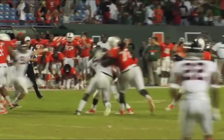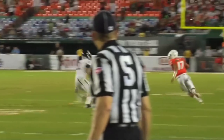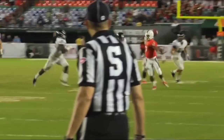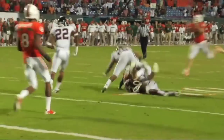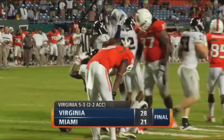Out of the shotgun. There's the snap to Morris. This for the game. He's scrambling to his left. He's going to try to tuck it. He's being pursued by Brown. Thompson Brown in chase. Has nowhere to go. He's still scrambling. Throws down the field to Clements. Clements at the 10. He's going to be tackled at the 8. Game over. Virginia wins 28-21.